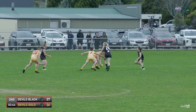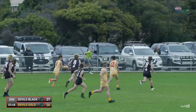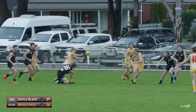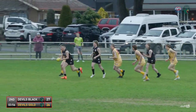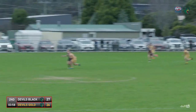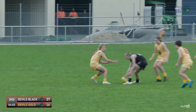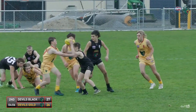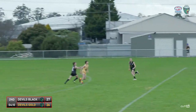The ball spills free. Back in transition. Where is it? There it is. Whitney again. He has the footy. He's moved on to his left. Ball in dispute. Bailey came through, but it was Farrow comes off half back. Johnston provided a really strong presence in the air. Good follow-up work. Ball on the deck. Sterling loses the ball in tackle.